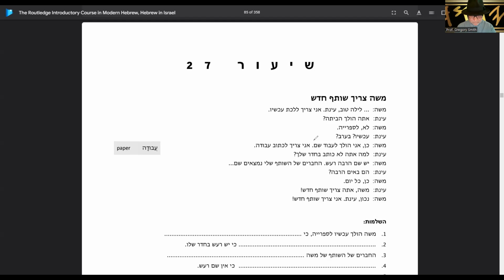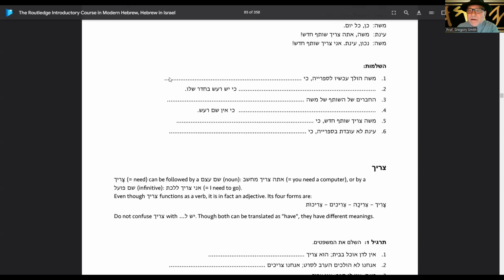Okay, so let's move down here. We have hashlamot. השלמות. Hashlamot, complete. That's right, complete. So you're supposed to complete these. Complete. All right, so basically it looks to me like this is number one.